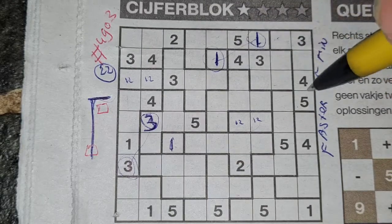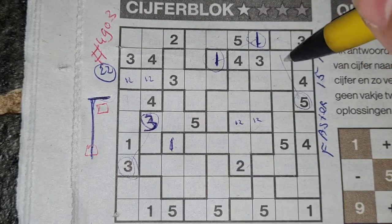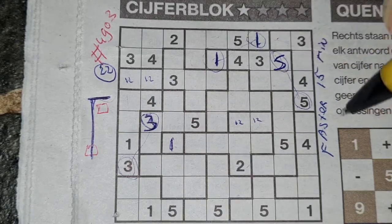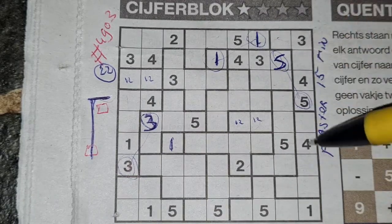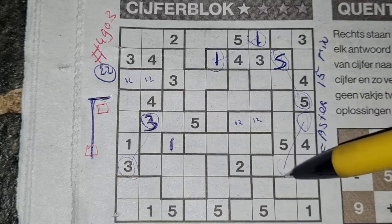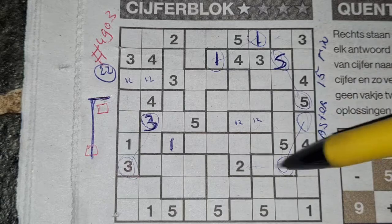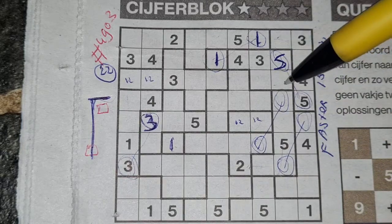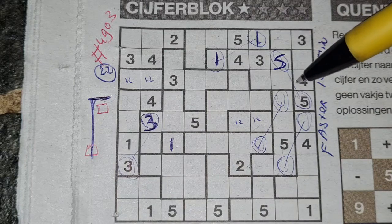Here also an L shape. This box has the same name as that box. So in this case, it's a 5. Another L shape. Wow, a lot of L shapes. This box has the same name as that box. Here another L shape. This box has the same name as that box. Yeah, then the following shape.